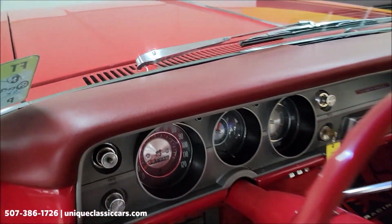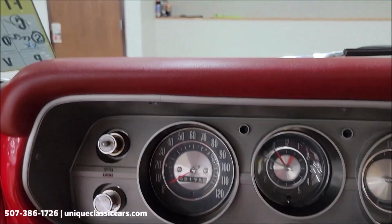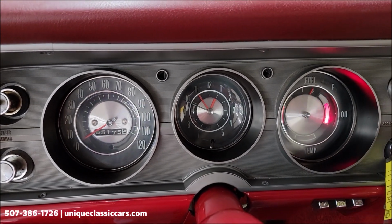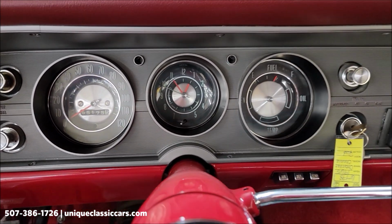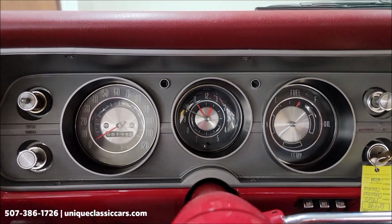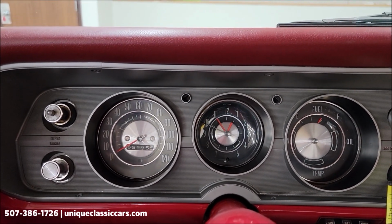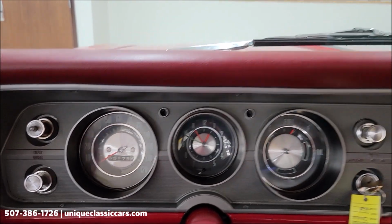It's fired up. Let's see how that V8 sounds. I have had the wipers work, blower fan, and radio. Again, shifter in the column. Make sure we're in neutral.